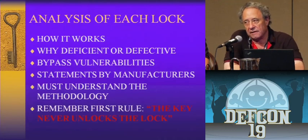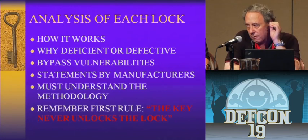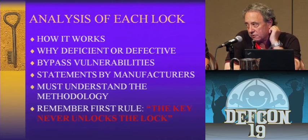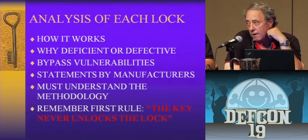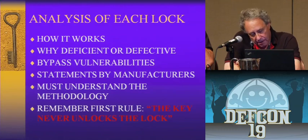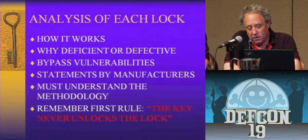So we're going to talk about these locks briefly. We prepared a number of videos. There was an article that was published this morning by Forbes, by Andy Greenberg, their security correspondent, that y'all might want to read, and there's a number of videos that they uploaded to YouTube. So we're going to go through how these locks are supposed to work and how they don't.